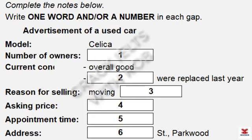Well, I'm going overseas next month to study. I'll be away for at least 2 years, so I have to sell it. Unfortunately, it's been a good car. You want $1,500, is that right? I was asking $2,000, but since I need to sell it quickly, I've reduced the price. Would you like to come and take it for a drive? I don't live far from the university.